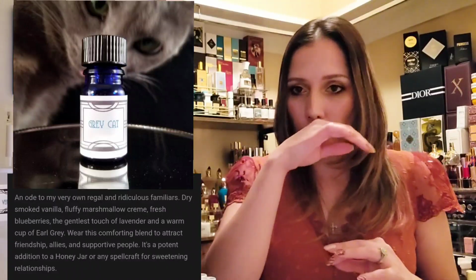I didn't even go into the notes. There's so many things I want to do with this, so many fragrances I want to play around with, bases I want to add to it. This has dry smoked vanilla. I don't get a huge smoky tone. Almost none at all, actually.